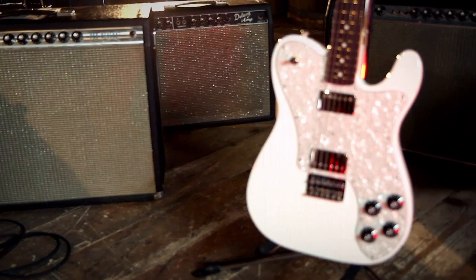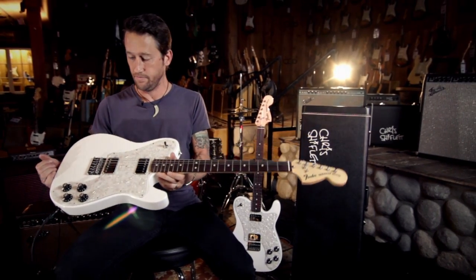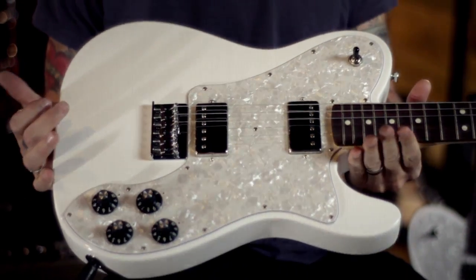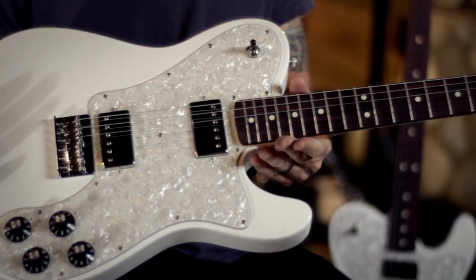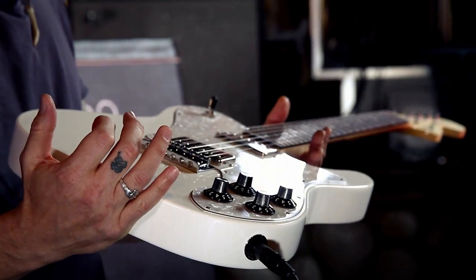I have a new Fender Signature guitar coming out, or it's out, it just came out. And what it is, it's a Telecaster Deluxe, and we made a few modifications to make it, I don't know, just a little more rock friendly.